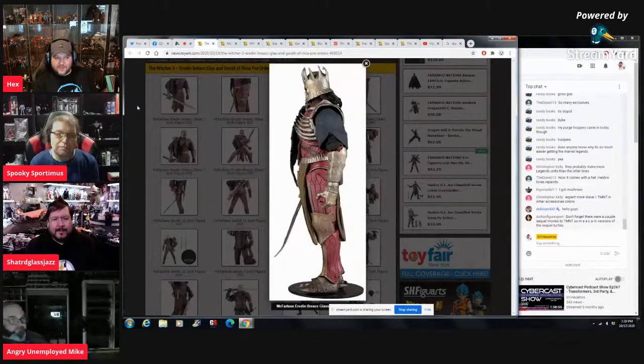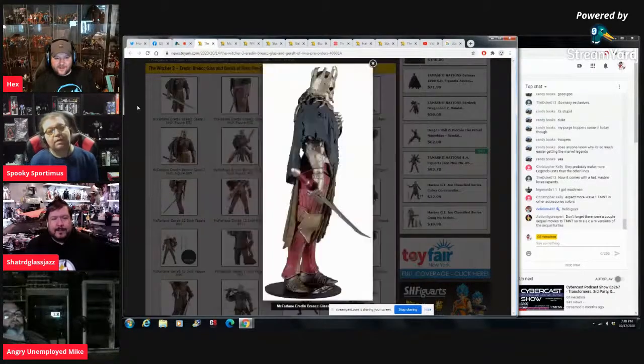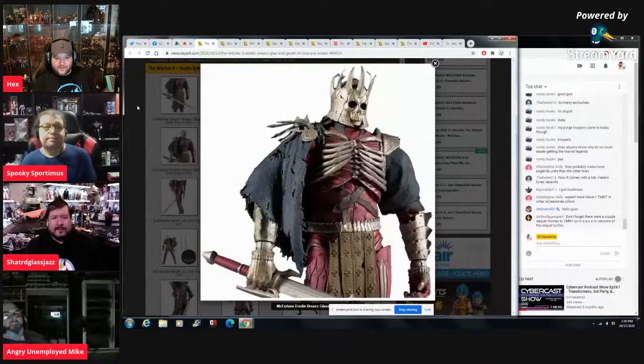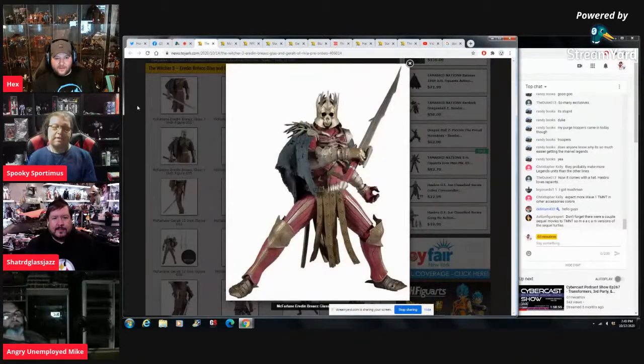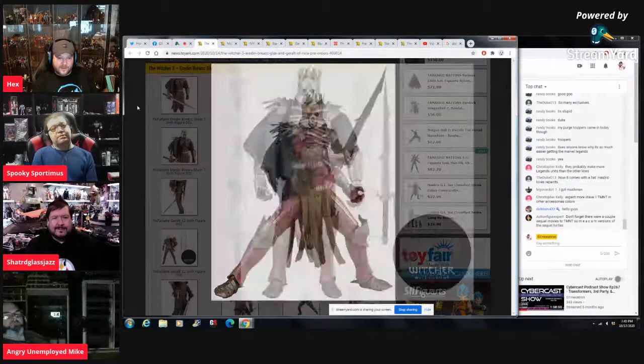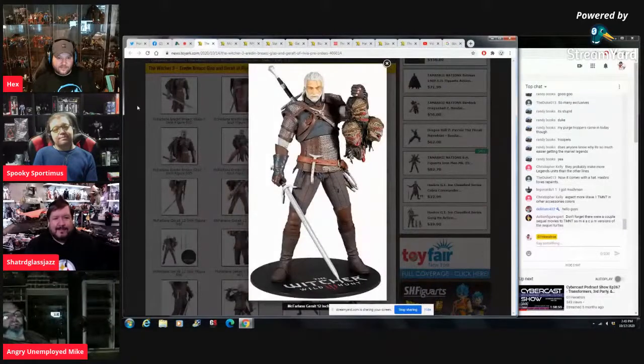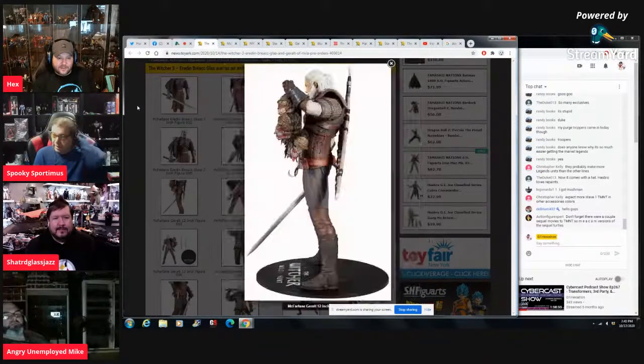All right, this is The Witcher 3. This is also McFarlane. So if you miss out on this guy, don't worry. He'll be repainted to some other color, and you'll probably be able to buy him. Is that the Netflix series? Well, I think this is more based off the video game though. Oh, okay.